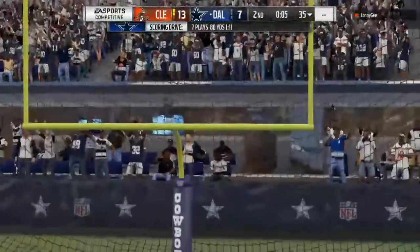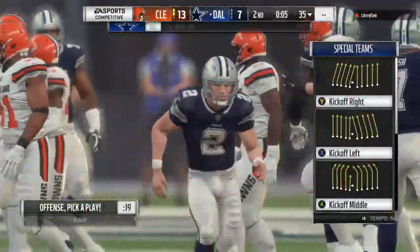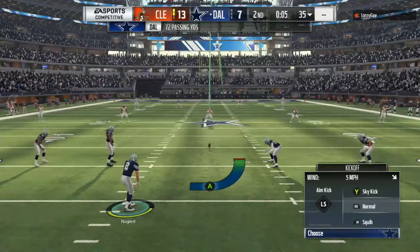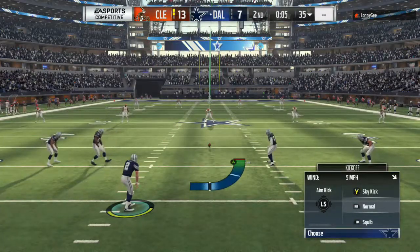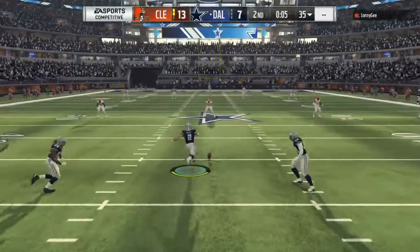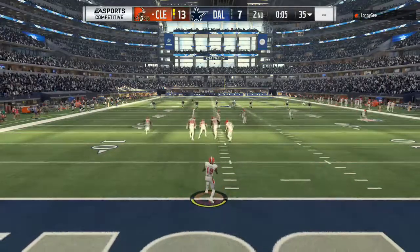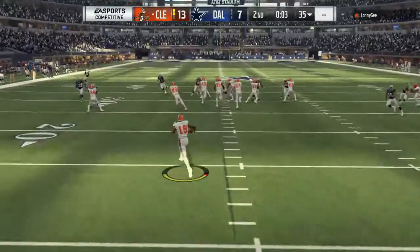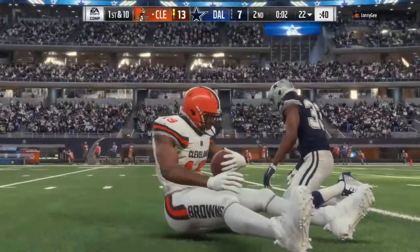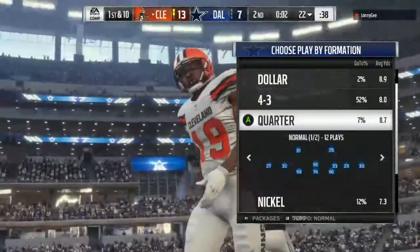And that'll make it 13-7. It's Nugent out to kick it away. This will be taken in at the one. And he'll take this up past the 20 and down at the 22-yard line. And now Cleveland geared up to take the field.